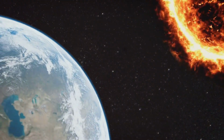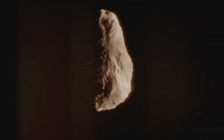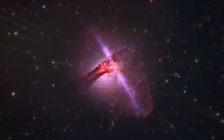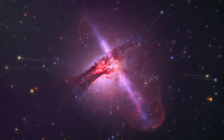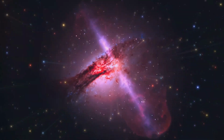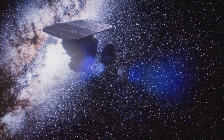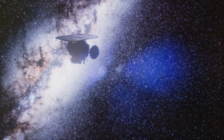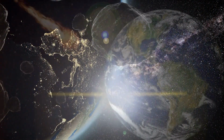The good news is that scientists are constantly working to improve asteroid detection and tracking. We're getting better at finding and characterizing these space rocks. NASA and other space agencies around the world are using powerful telescopes to scan the skies, looking for any objects that might pose a threat to Earth. We're also developing new technologies, like space-based telescopes that can provide early warning of potential impacts. The more we know about asteroids, the better prepared we'll be to deal with them.